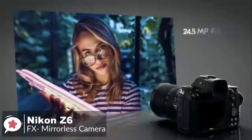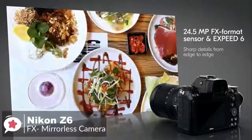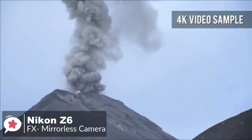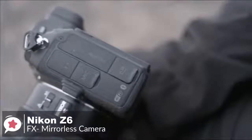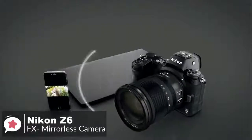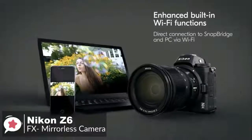As for performance, the Nikon Z6 camera has a 24.5 megapixel sensor. It also has an ISO sensitivity range of 100 to 51,200, with high sensitivity and full-frame 4K video shooting. Plus, it supports external memory cards, and you can quickly save the video files with the built-in memory or on external memory cards.